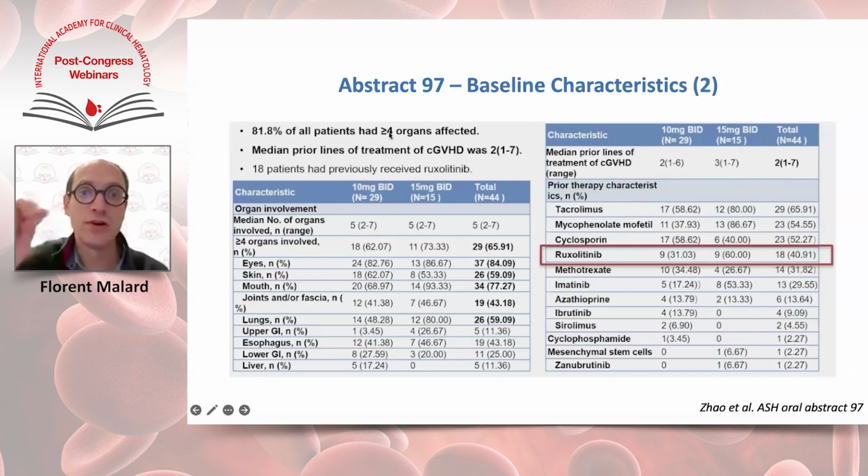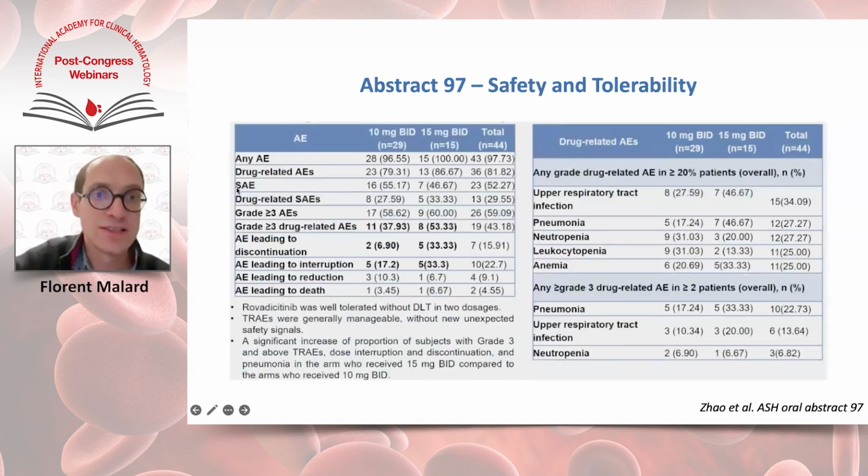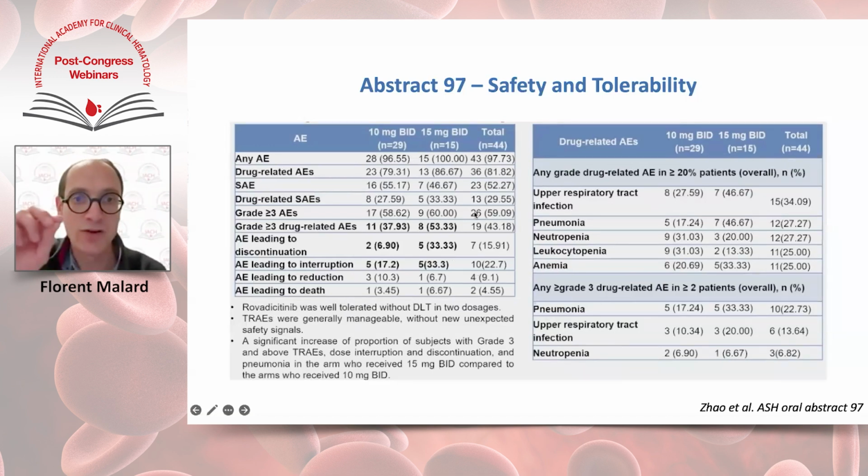82% of the patients had at least 4 organs affected, a median of 2 previous lines of treatment, but up to 7 previous lines of treatment. And it is important to point out that 80% of patients received ruxolitinib, so they already received JAK inhibitors, but none of them received belumosudil, none of them received ROCK inhibitors. So regarding the safety, we have almost all patients that had some adverse event, but again, this is expected in this very severe population. Regarding grade 3 adverse events, it was 59% of the patients, and we had to stop the treatment because of adverse events in 7 patients.